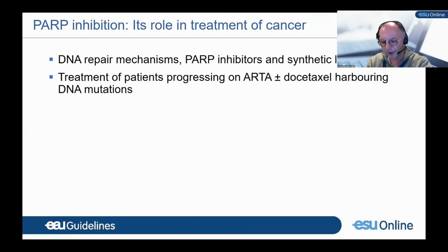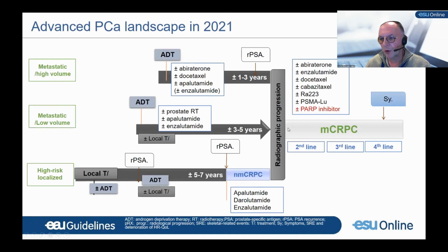So the first development was to say, okay, let's use that knowledge from the Robinson paper. We know that patients who have metastatic CRPC are developing DNA repair mutations. So let's use these PARP inhibitors in patients who are progressing on AR-targeted agents such as abiraterone or enzalutamide, who may have received docetaxel or not, but that harbor DNA mutations. So we are in the disease pathway somewhere here.